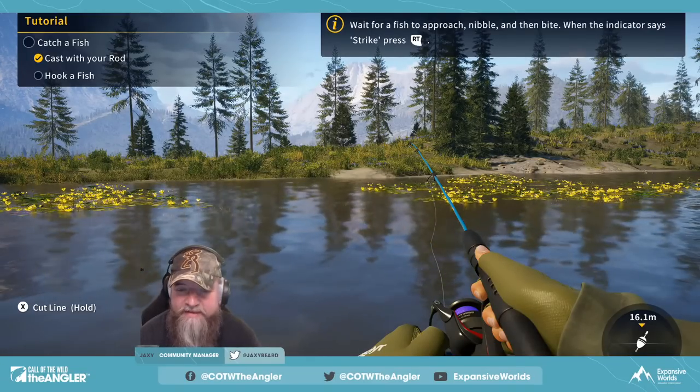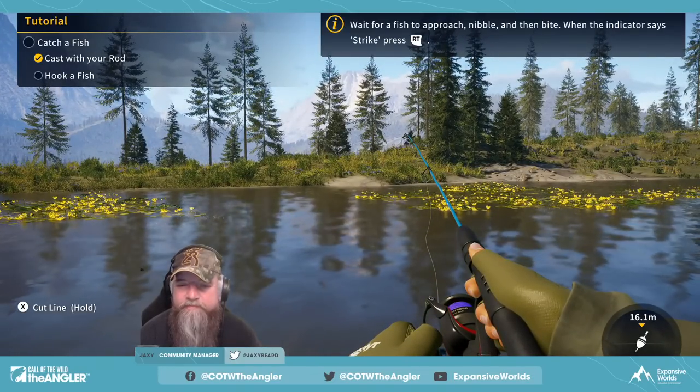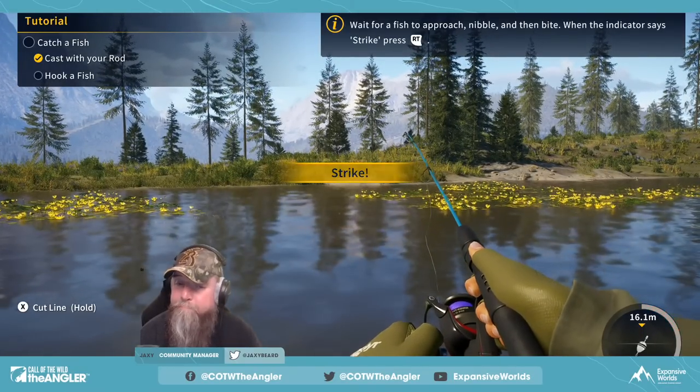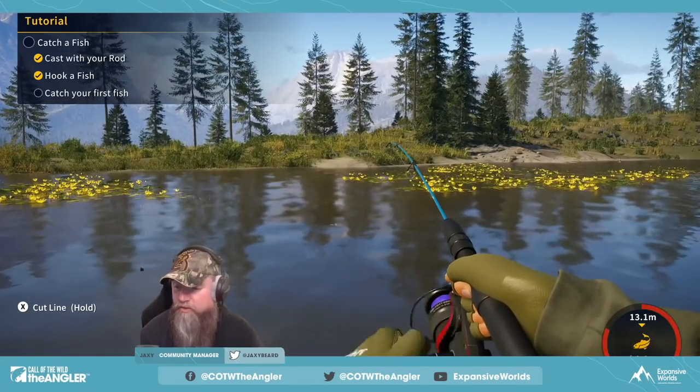Okay, I think, is that a fish I'm seeing in there? Wait for it. Let's go, baby. This one's pretty much, oh, it's almost a straight reel.